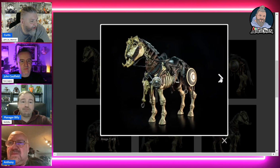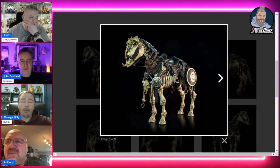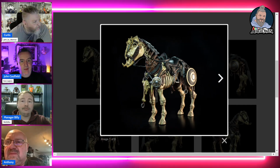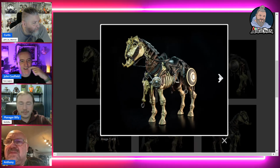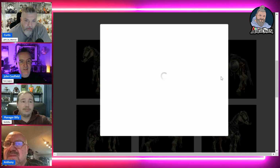I could see people doing that kind of thing, or changing it to maybe a blood red skeleton horse, like if you wanted to have a mount for your Clavian that's coming in a future wave, or a scaphoid, all the different skeleton colors.